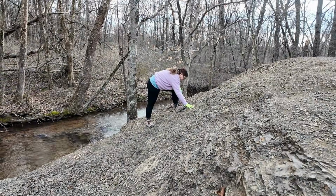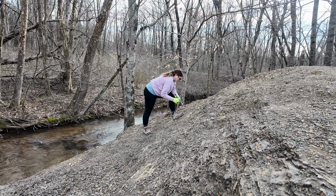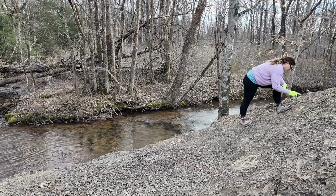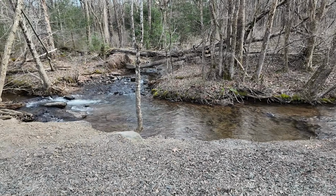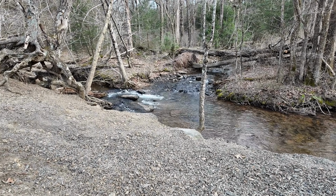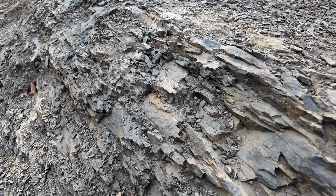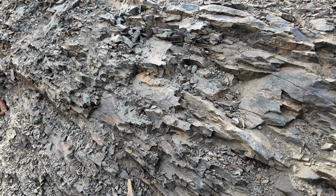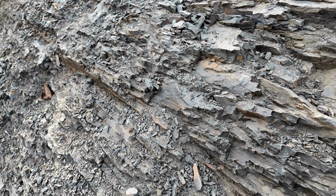So on our way back, we stopped at the fossil pit again. Mandy's still digging, looking for fossils. This time we're down by the stream. It's like an area where two streams come together. Like I said, we're not exactly sure what we're doing, but this is where Mandy is currently digging, in layers of rock like this.